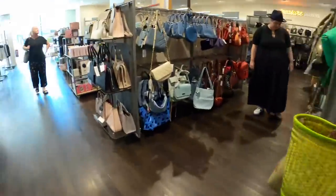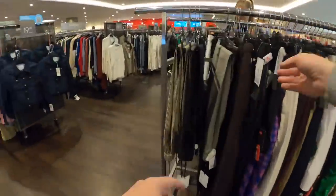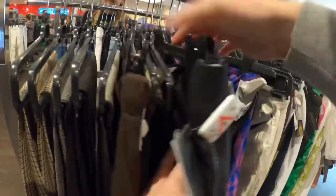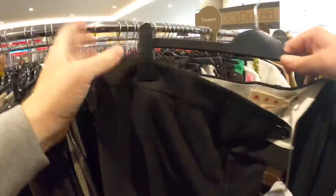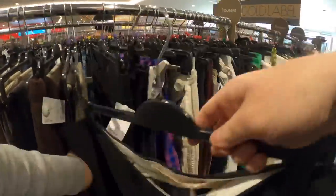130, I would list them for about 200. Retail would have been about 400 to 600. So yeah, there is money in it. I was so excited by these that I showed Bethany. There is money in it, but you have to be open-minded when you source in TK Maxx.